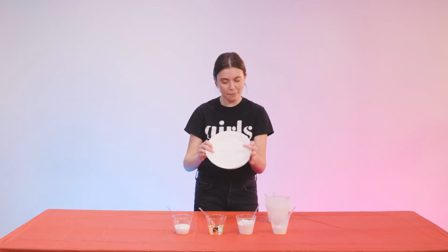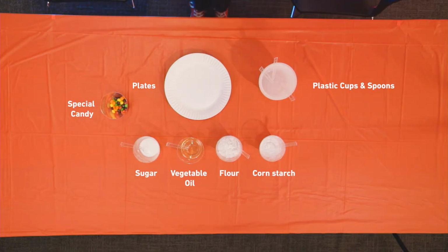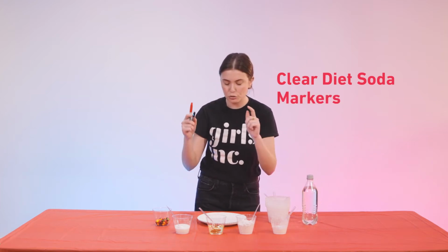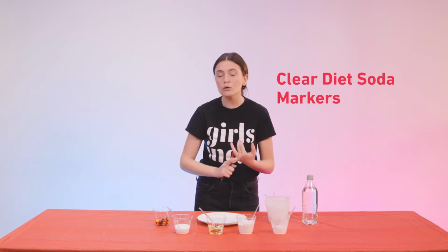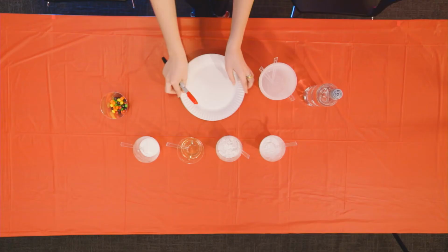You'll also need paper plates. You will need special candy. I will say the green ones are my favorite. I get a lot of slack for it because everybody likes red, but it's fine. I also have some clear diet soda and some markers to write down which ones are control group and which one is our experiment group. So I'm going to do that now.